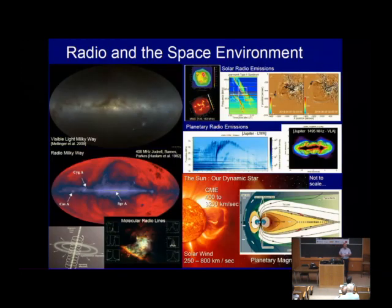Radio in the space environment. We know a lot about the space environment because of radio. There are natural emissions. There's thermal emissions from black body radiation. There's what astronomers like to call continuum emissions, which are generated by processes that are non-thermal. That's typically something like synchrotron radiation, where you have an electron going around a magnetic field, say in the galaxy, and as it goes around that field, it feels acceleration, and it radiates light when it does that. And it turns out with a sufficiently sensitive system, you can detect that energy. You can also map it spatially. You can look at it as a function of frequency.